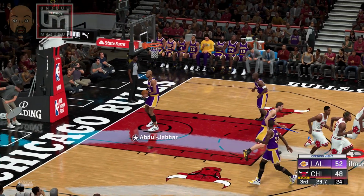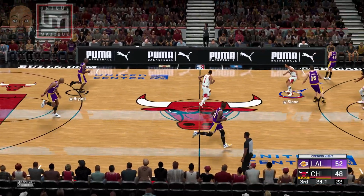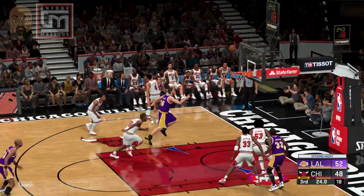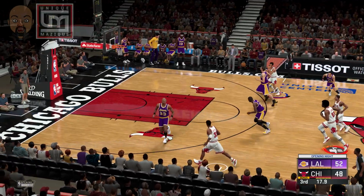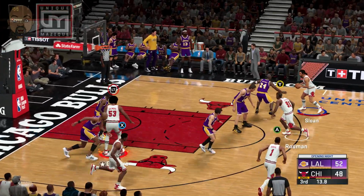Big group substitution here for the Lakers. And even though they're down, they are putting on a show at the free throw line. 5-second differential between the shot clock and the game clock. Rodman grabs the miss. Well, if he's going to keep shooting, they've got to run some plays for him. Screens, pick and rolls, anything they can do to get him started.